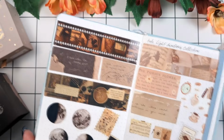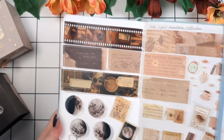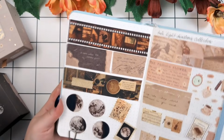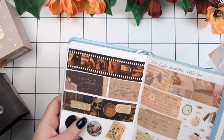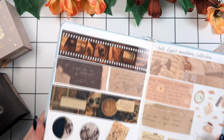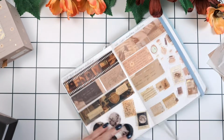Okay. I think this turned out also very nice, and I love this set so much. So much. Okay, I will definitely get lots of use of these. Let's not forget the title.